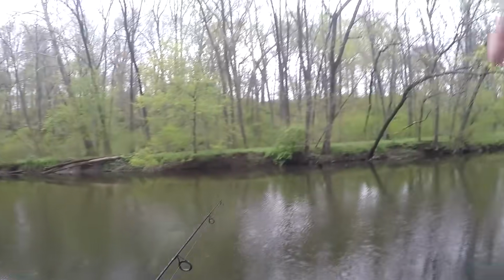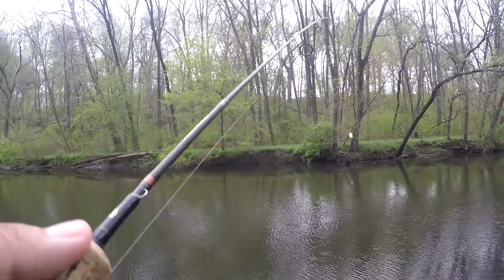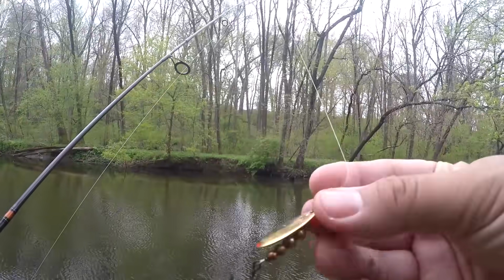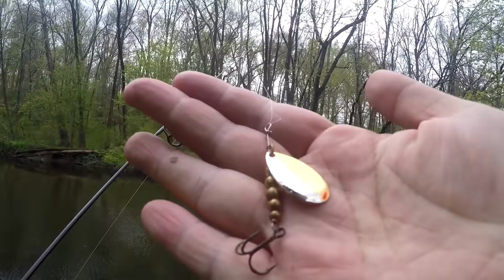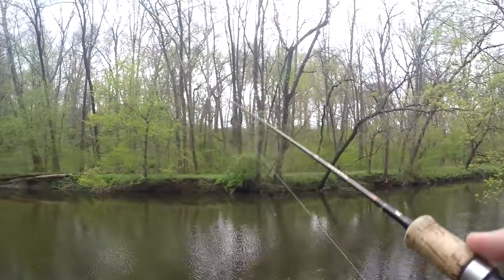That's good. Turns out it was a good day here on the creek on the EP series. When I tell people, man, Thomas EP series, I'm using this one right here. What is it? 1/6 of an ounce nickel gold blade with a shade of a blood from the trout. Very nice.